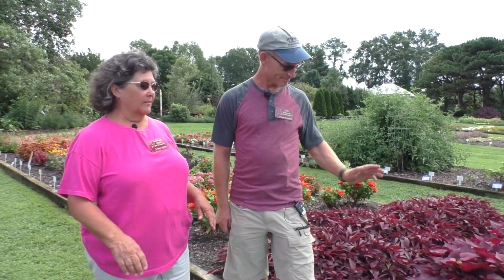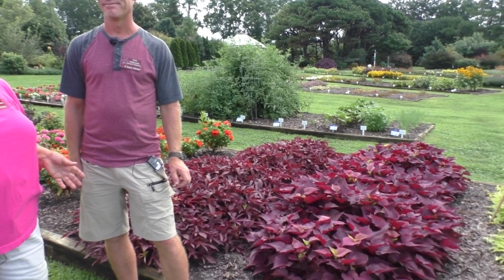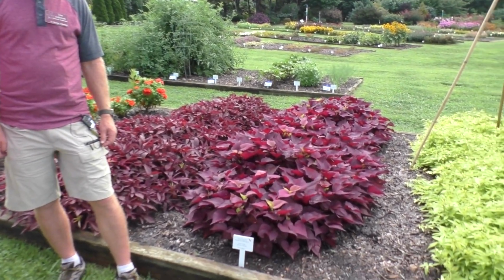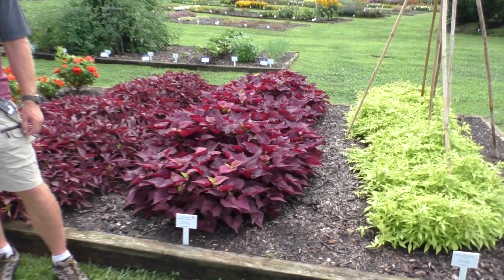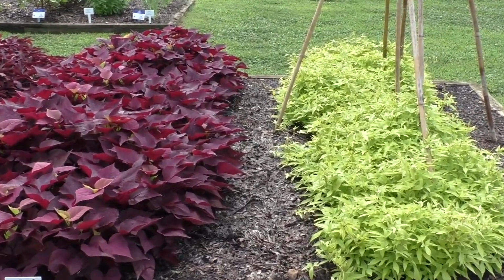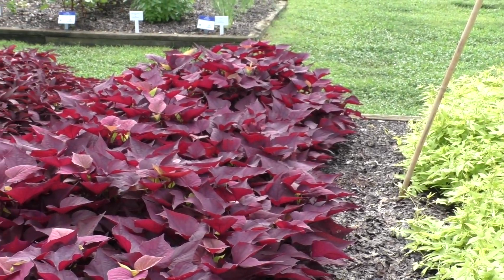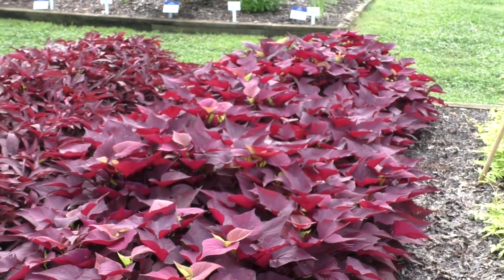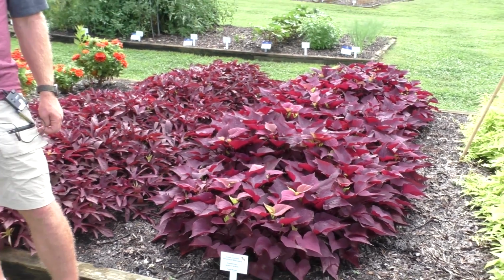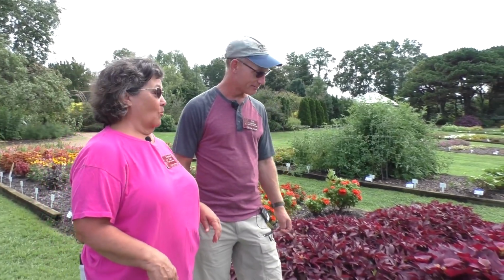We're now over at the sweet potato area of the in-ground trials. Here at North Carolina State University, we have a very extensive research program in the horticulture science department on sweet potatoes. They do both ornamentals as well as the edibles of the sweet potatoes. Matter of fact, the edible part was what started the program, and then ornamental. They found that there were some oddball ones that were pretty as plants. Right, and people wanted them.